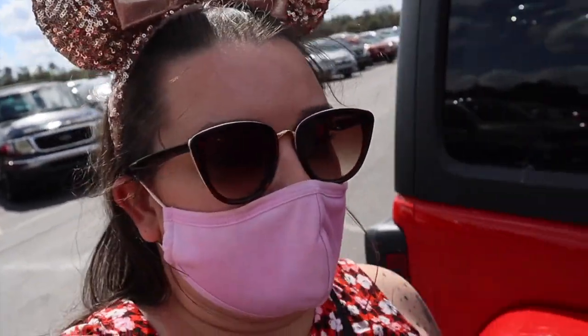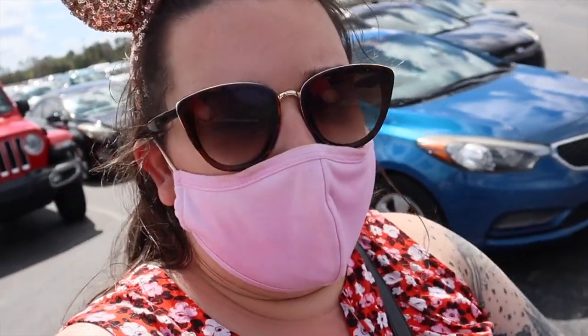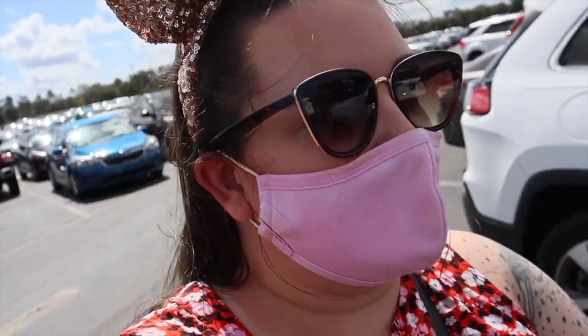We just parked our car and we are walking on in to Animal Kingdom. The weather today is really, really nice. It's probably just about 80 degrees outside, sunny. Definitely a nice break from living in Kentucky and the snow at the current moment. So it's about a 5-minute walk probably from where we parked to the park entrance.